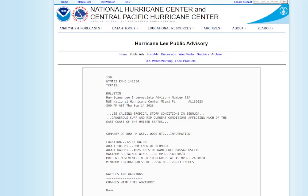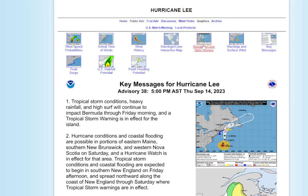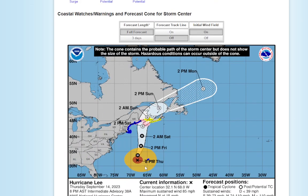So that is the latest on Lee. Let's talk about Lee, and then we'll talk about Margaret, though Margaret's not really affecting anyone at this point. Lee is the storm to watch. So you see here, and don't be fooled by this warning cone. The effects are going to go beyond even where these colors are, because we're already having high surf. I believe Dune Road in Westhampton Beach has already had flooding. So this is a huge storm, and it's going to have a lot of coastal flooding.